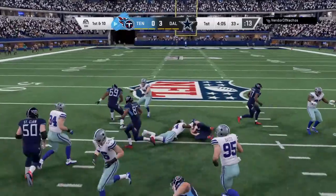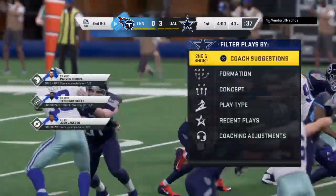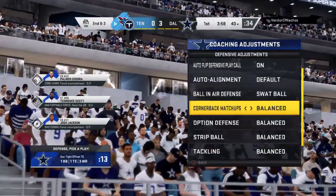Stepping up, he's going to keep it. And he'll get this up to about the 40. He'll pick up 7 there on the first down keeper. Next, the receivers help spread the defense out, and they were able to come through with a slashing run.